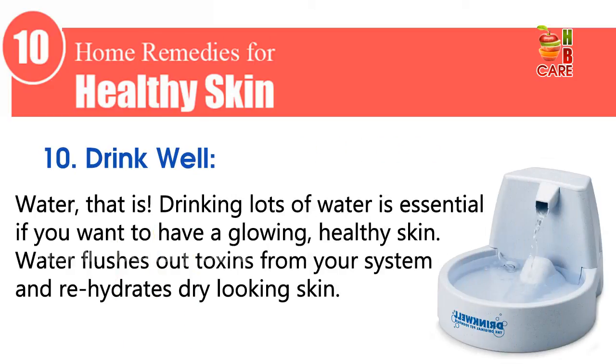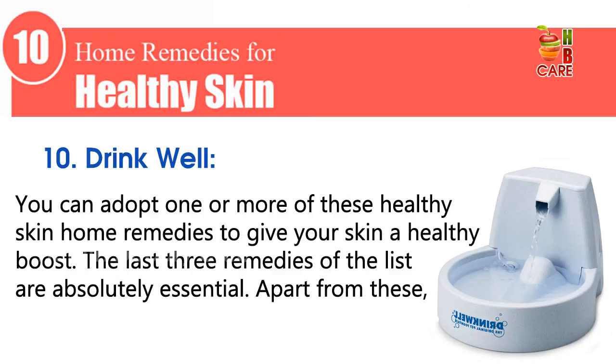10. Drink well, water, that is. Drinking lots of water is essential if you want to have glowing, healthy skin. Water flushes out toxins from your system and rehydrates dry-looking skin. You can adopt one or more of these healthy skin home remedies to give your skin a healthy boost. The last three remedies of the list are absolutely essential.